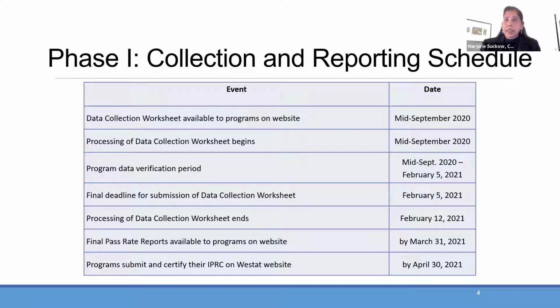Every time you submit a data collection worksheet, Pearson is going to do a rigorous matching. They will use SSN, date of birth, and name to find exam data for all your enrolled candidates and program completers. This uploading data collection worksheet matching between you and Pearson happens all the way till February 5th. February 5th is the final deadline. So I encourage you to get this data collection worksheet process going.